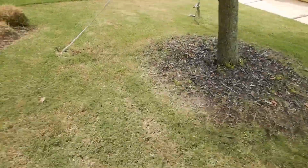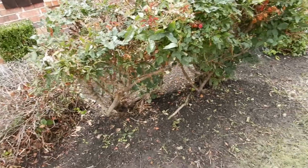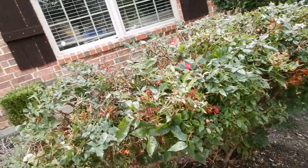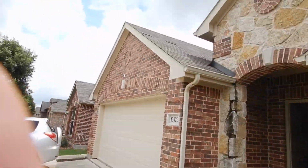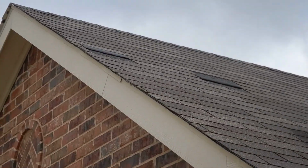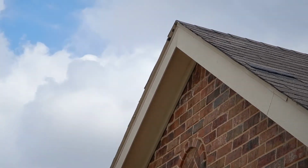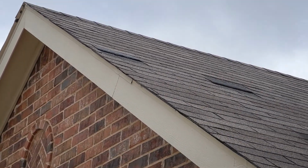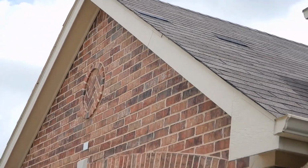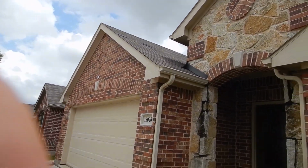Tree should not be closer to the structure than 25 feet to give room for root growth and then trees growing against the house. Okay, well, here we go. Here's another one. We're missing some shingles up here. If we're facing west, it's over the south side of the garage. We're missing some shingles. Good to know. We're lookers. We're looking for these things.